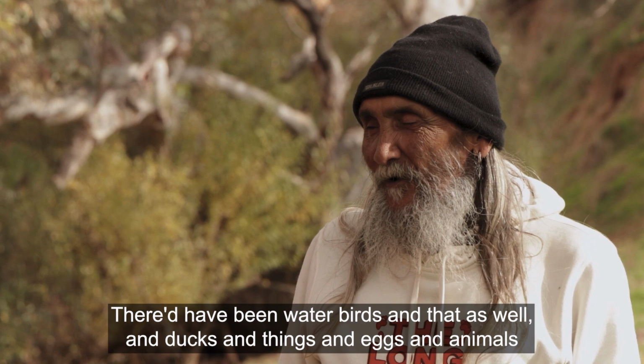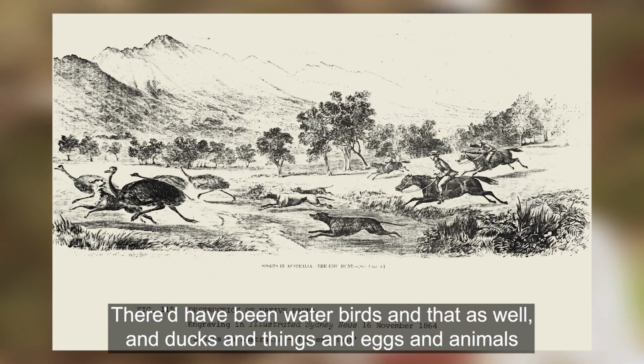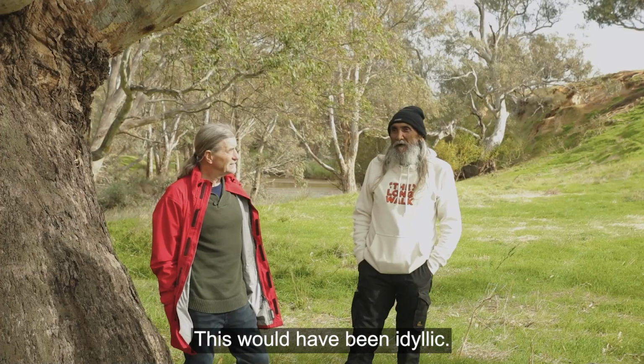There'd be water birds as well, and ducks and things, and eggs, and animals that would come down here to drink. This would have been idyllic.